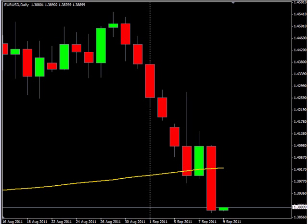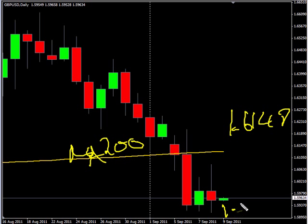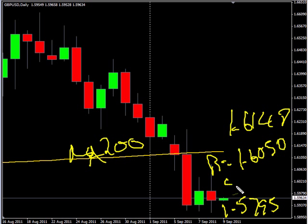138.50. Now the pound US dollar pair, this pair has also closed below its 200 period moving average. We are looking for it to potentially go as high as 161.48, possibly as low as 157.95. Look for some resistance around 160.50 and look for some support around 159.00.